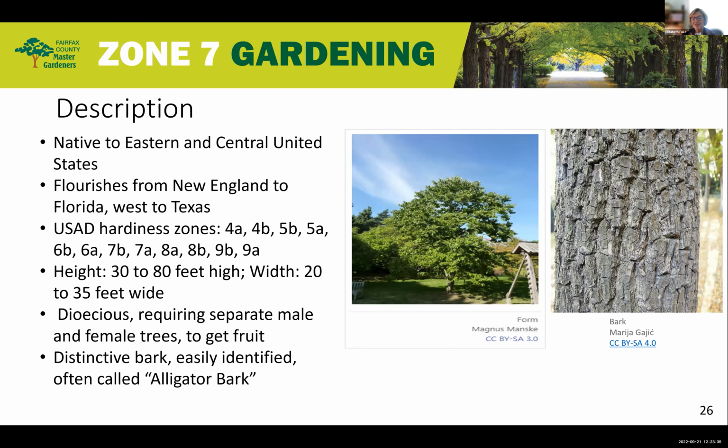Okay, the description. Native to eastern and central United States, it flourishes from New England to Florida and west to Texas. It is hardy from zones 4A to 9A. This is a big tree. It can be 30 to 80 feet high, and the width can be 20 to 35 feet wide. So if you're going to plant one, make sure you have plenty of room.